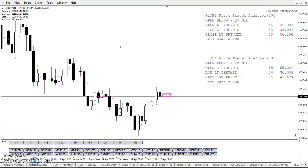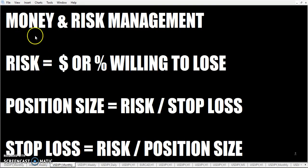So rather than take the first cross over, you take the second. So it's like up and down, or down and then back up. So that's something that's really simple. You're going to win every time? No, you're not going to win every time. But you'll probably win enough that if you use your money and risk management, then you're probably going to come out ahead.